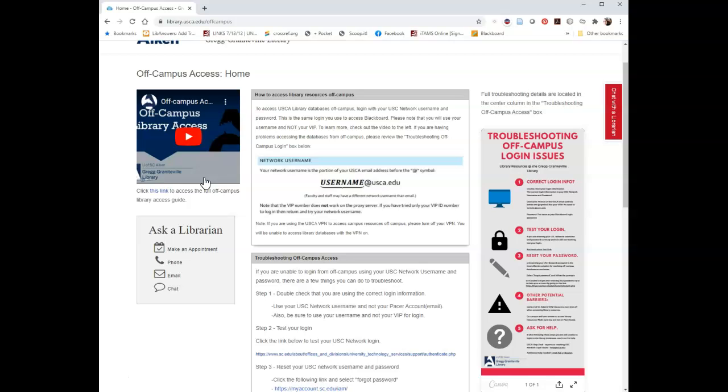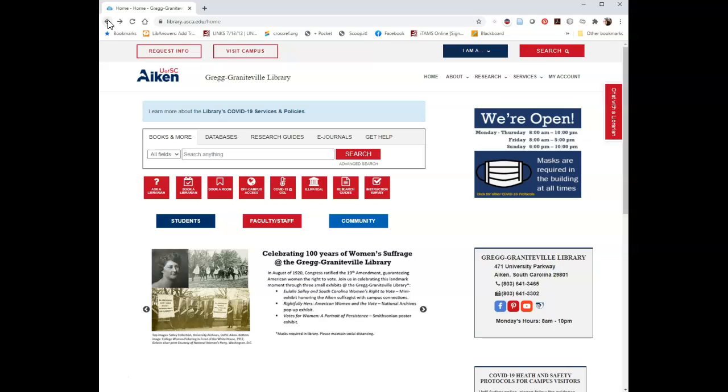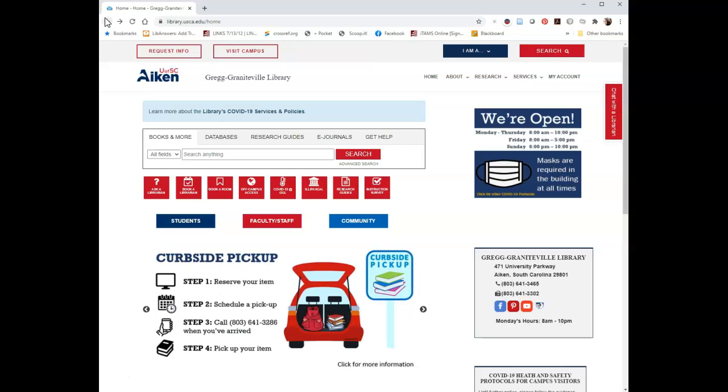So if you try to access a library database with your credentials and you know you're entering your credentials correctly, come back to this page, follow these steps, and again, you'll either probably reset your password or reclaim your account. If you have trouble with that, you can reach out to us. But if you follow the instructions that we provide and it still doesn't work, you'll probably need to contact the help desk and find out if there's a more fundamental issue with your credentials.